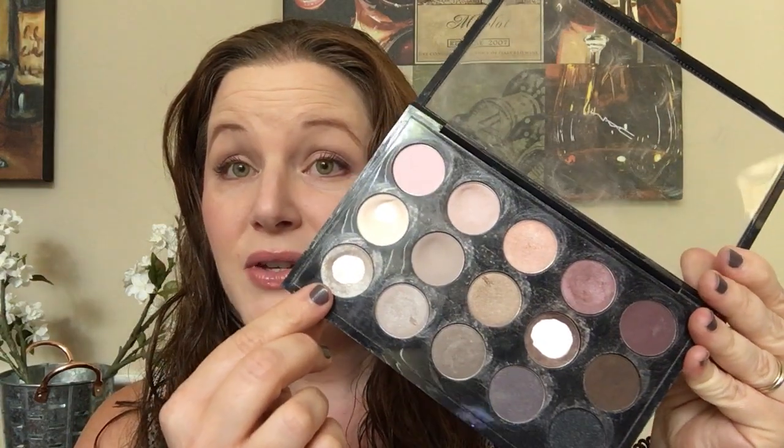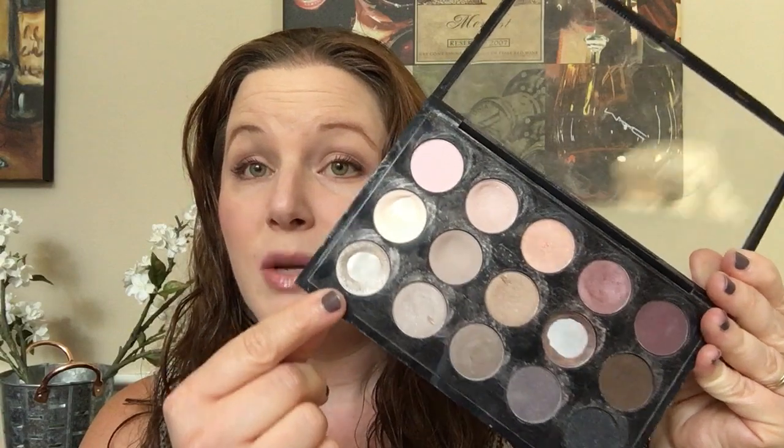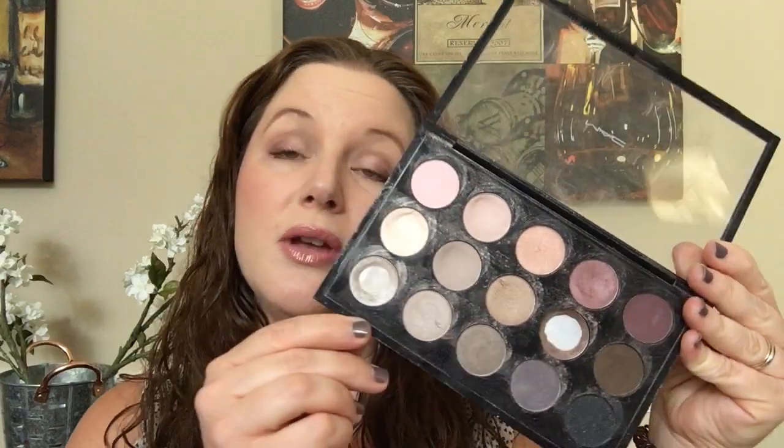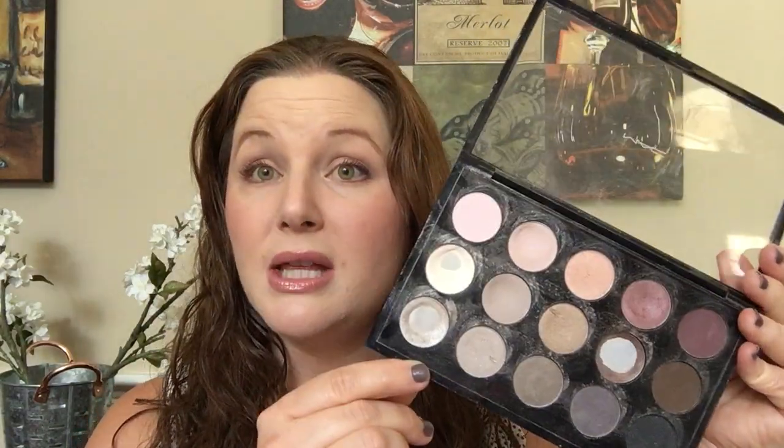So if you're not really a big fan of shimmer, the only one that I would say comes out pretty shimmery would be this silver one. As you can see, I've used that a lot. I'll use it in the inner corner. This one is probably the most shimmery one in here, but the rest of them are all more like a frost and matte colors. So it's absolutely a beautiful palette. If you don't own this, I think you would really, really like it.